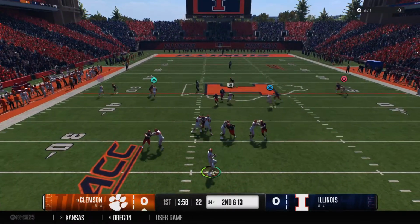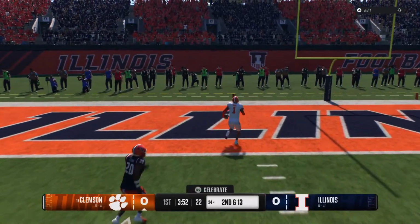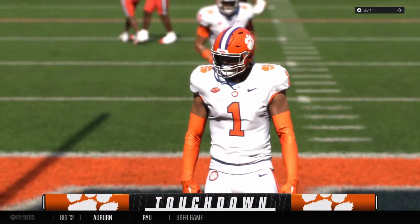Looking downfield, it's Klubnik. Going over the top. And the ball will be grabbed at the 30-yard line. And he breaks into the open. And he'll take it to the house. He got loose. Touchdown, Clemson.